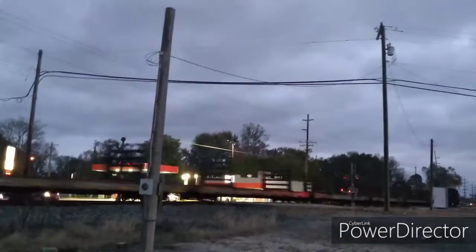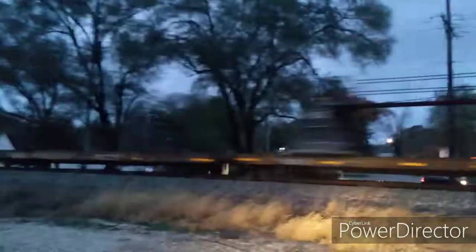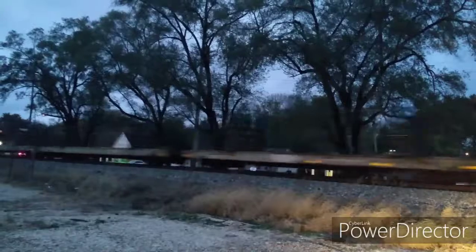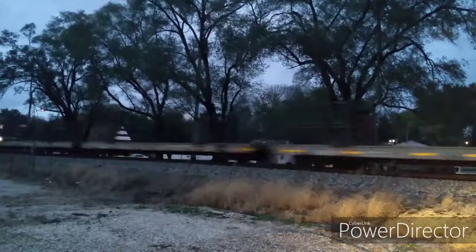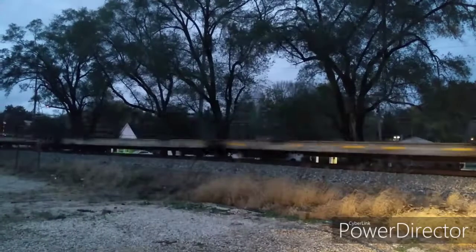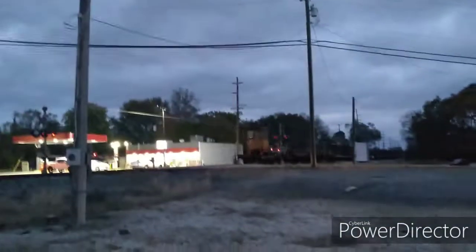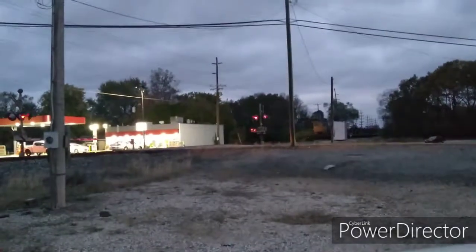A single CSX locomotive leads a maintenance of way train north. While this train is empty, these modified flat cars are used for carrying large pieces of continuous rail. And that was the only train we got by luck on Halloween.